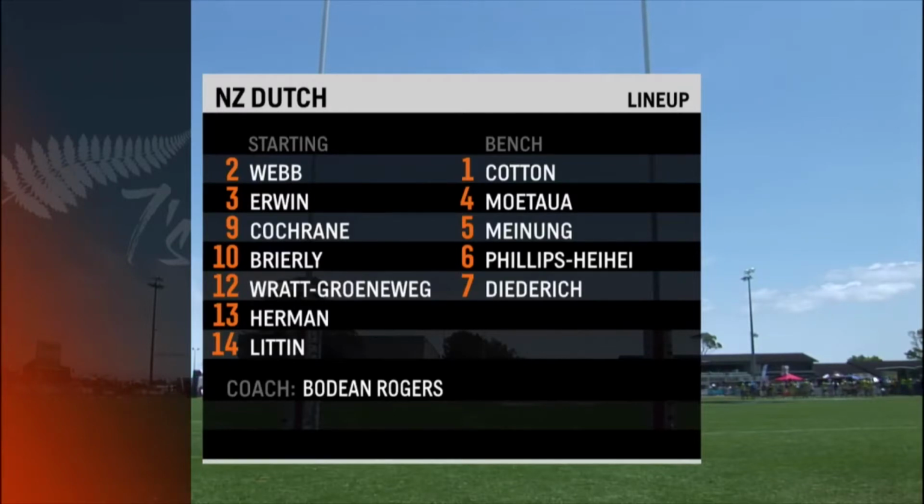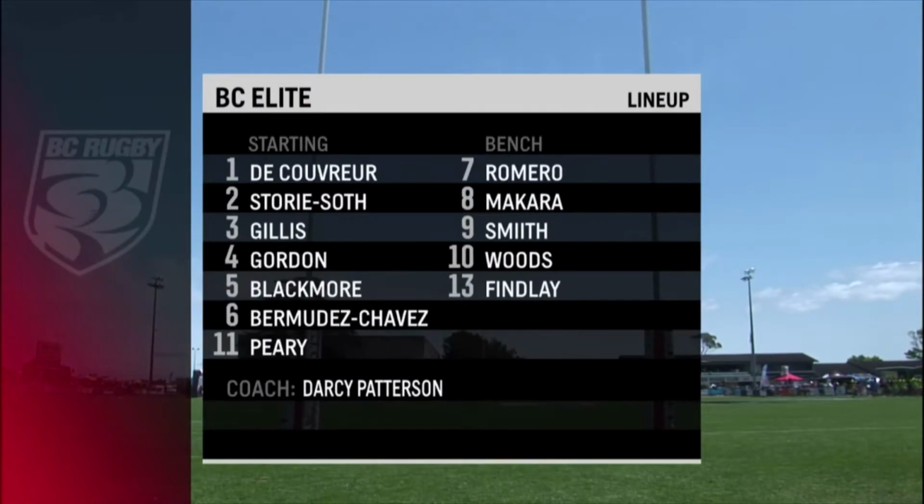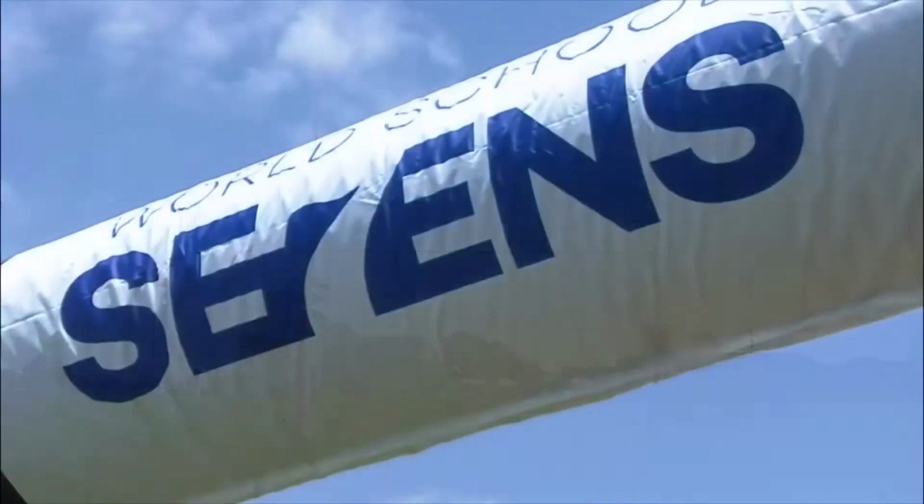Riley Cochrane-Irwin and Mania Webb, jersey 2 for the Dutch team, had a win over the Central Coast Seahawks, and here is the Canada BC Elite team. They edged Tonga. Sierra Gillis in jersey 3, their coach Darcy Patterson. Both teams had wins in this one.